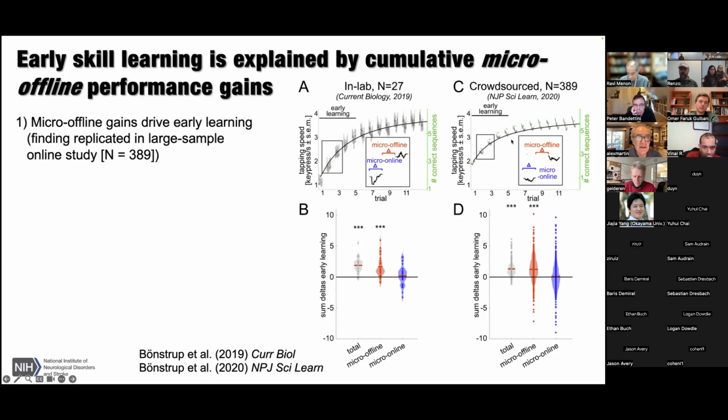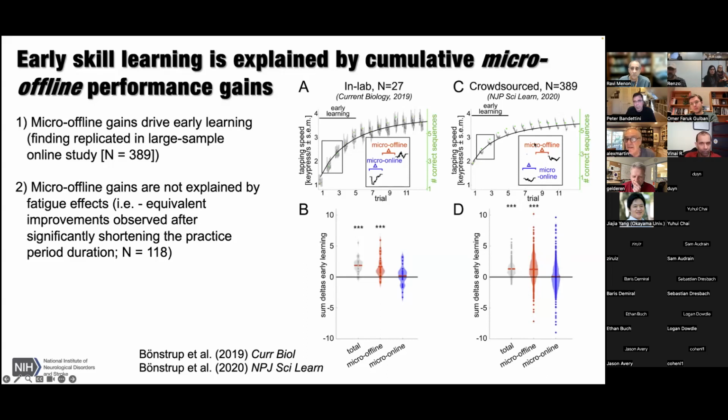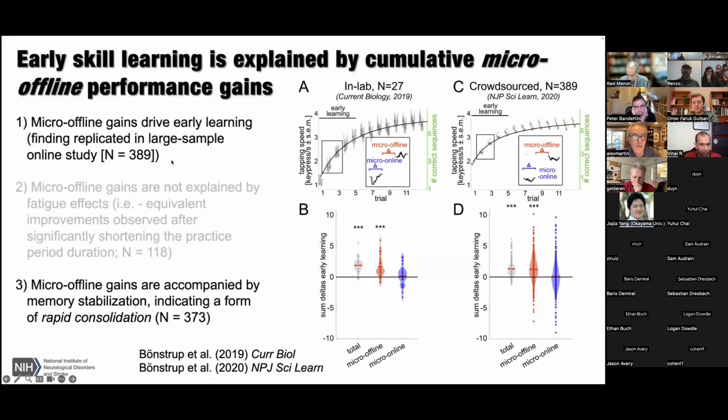And we were able to replicate this in a crowdsourced online study, because this task deploys very well to that setting, with several hundred participants. We found the same effect. And in that study, we also ran additional control experiments, trying to understand this effect more. And so we found that these micro offline gains are not explained by fatigue. When you substantially shorten the practice trial so that you're not seeing any drop off in performance during the actual practice, you still see these micro offline gains. And also, if you introduce interfering sequences at different points throughout this rest period, you see that these rest periods are important for memory stabilization, indicating that these gains are likely some form of rapid consolidation.